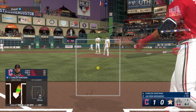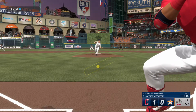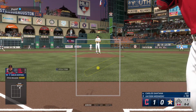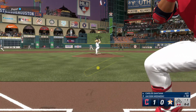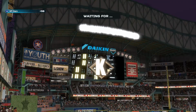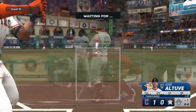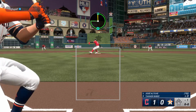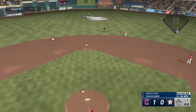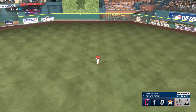And first offering is fouled off. That's a strike. 0-2. He goes down looking. Bottom of the first. Jose Altuve up to hit here. And the first pitch is drilled in the air out to center. Thomas brings it in, and there's one down.